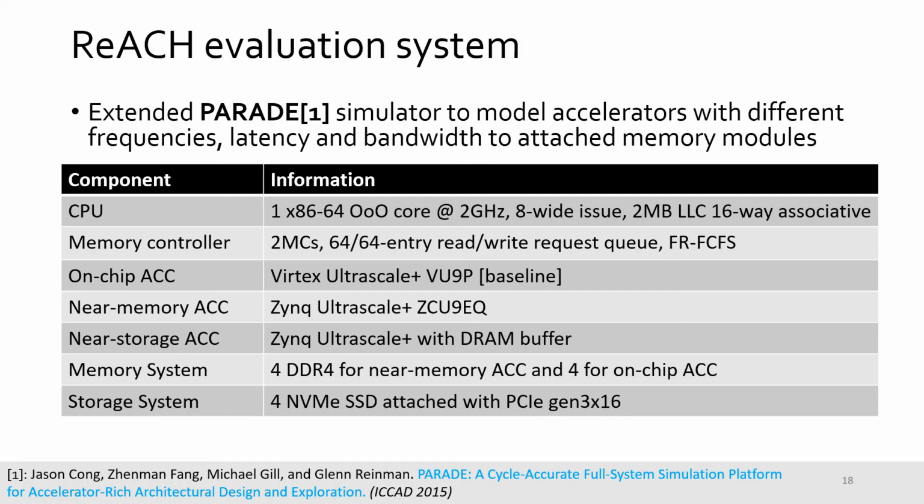For our simulation setup, we extended the open-source Parade simulator to model accelerators with different frequencies, latencies, and bandwidth to attached memory modules. For our baseline system, we used an on-chip accelerator that is modeled after a Virtex UltraScale Plus FPGA, and for near-memory and near-storage accelerators, we used an embedded Zynq UltraScale Plus FPGA and used data from that to plug into the simulation module.